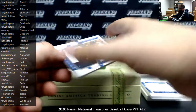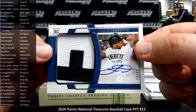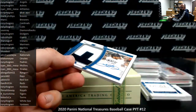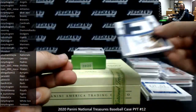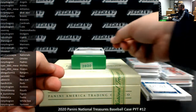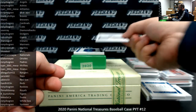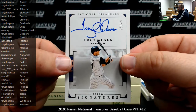Travis Demerit, number 99 for the Tigers. Tigers going to Arkanishima, Ricky Patch auto. All right, for the Angels, got a retro signatures of Troy Gloss. 39-49, going to Rory.